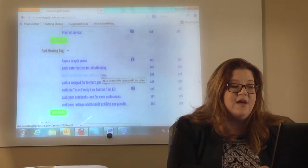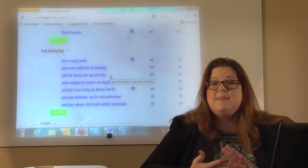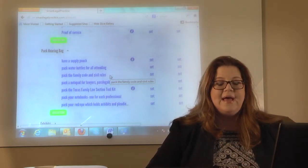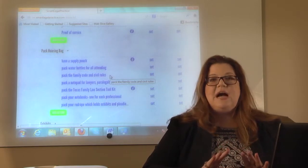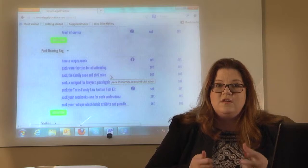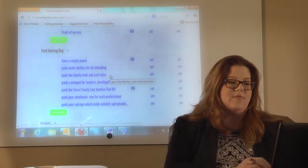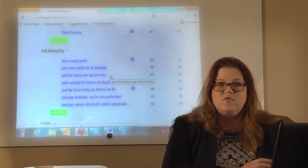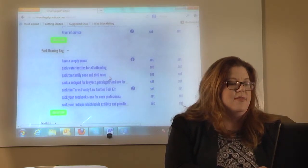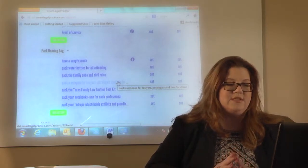And then I like to have the rules with me. So I like to have the family code and the civil rules. Some people will have those electronically. Maybe you prefer to have them on your phone or on your iPad. Some judges get uptight if you look like you're on your phone, so not always great, but I still use the book. So I have the family code and the civil rules in book form in my bag with me, so that if I need to refer to a rule or tell the judge, "Remember in the family code," then I have that available.